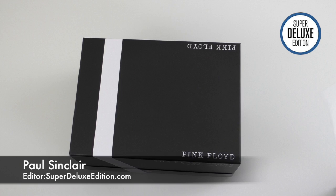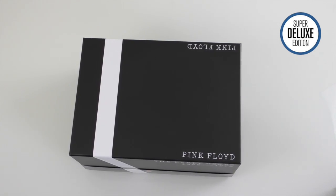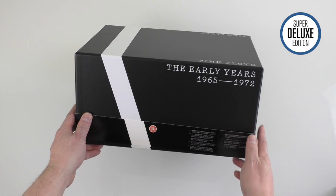Now that the individual releases of Pink Floyd's The Early Years are out, I thought it might be a good opportunity to take a look at the box set and compare that to the individual volumes which came out a few weeks back. Now, if you haven't seen the Early Years box set, it's absolutely enormous. This is what it looks like.